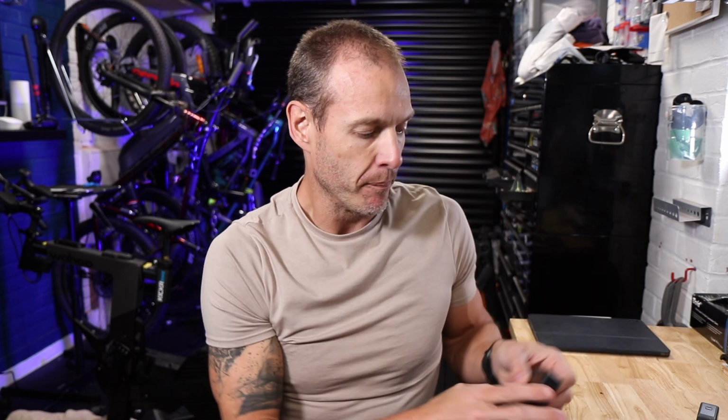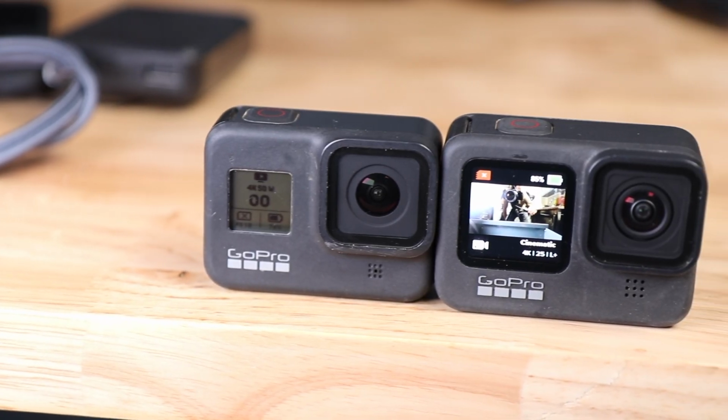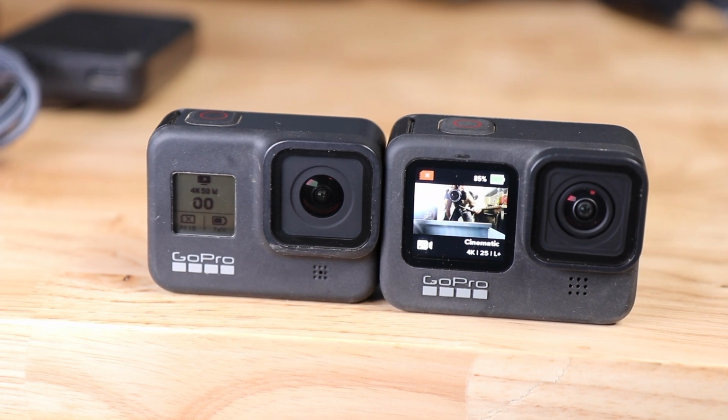When they announced that the 9 was going to have a screen on the front, I thought, what a completely pointless feature. 100% wrong. Absolutely love it. Now the 8 did have a screen on the front that showed you what settings were being used and so on, but it's tiny, it's hard to see, and obviously it doesn't show you what you're filming. The 9 is better in every way.